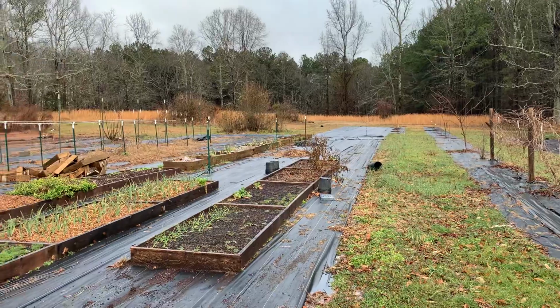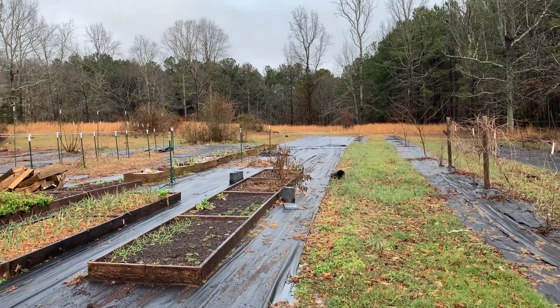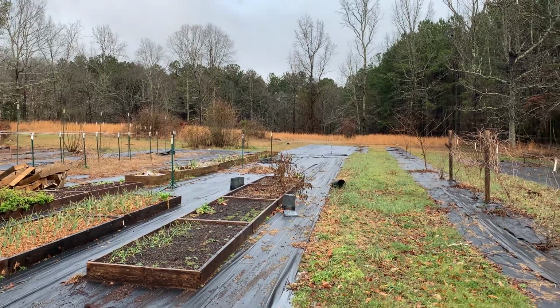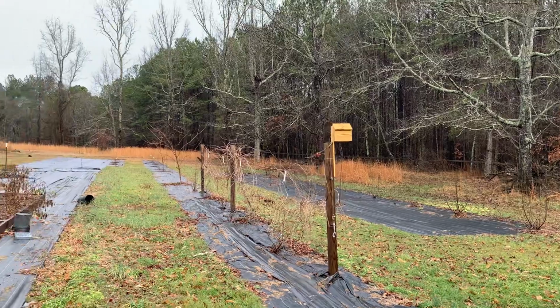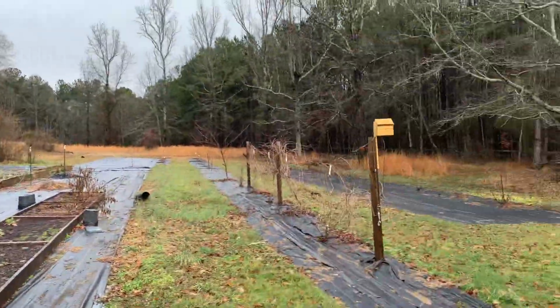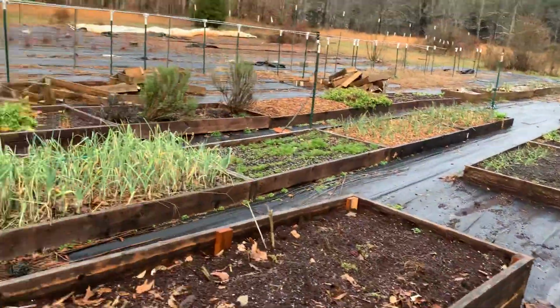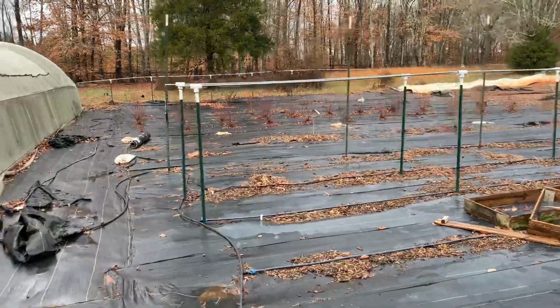We've got some pecan trees that we've just recently planted. They were bare roots, and we just planted those last weekend actually. We have plenty of figs, muscadines, and hopefully we'll get a pretty good crop off of those this year. As we move up in this general direction, the blueberries are doing wonderful.